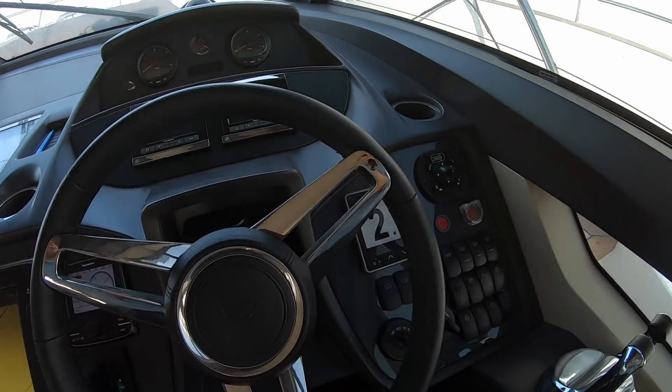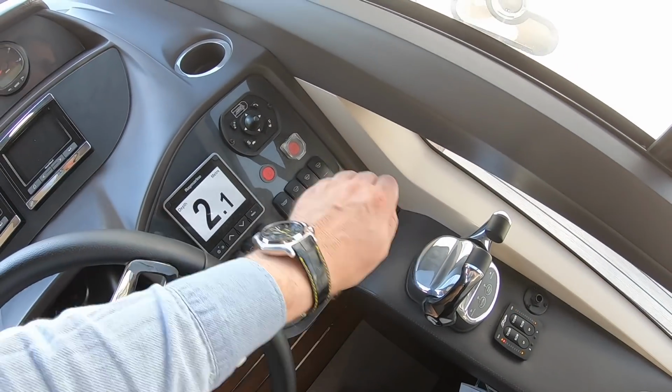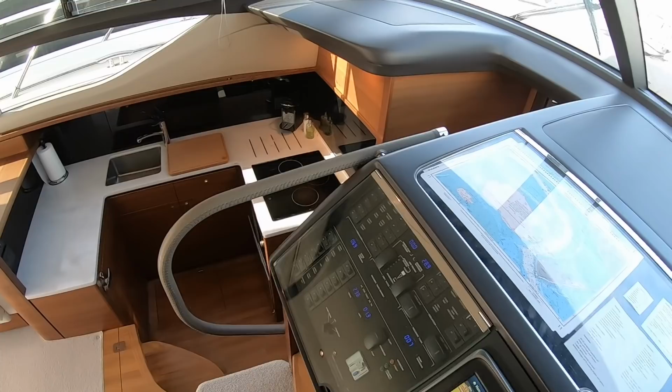There's also an option of a joystick which linked the throttles and the bow thruster, and that meant you could just literally move the joystick to the side or forward or this way, and it would control the boat and send it the way you wanted it to go. Anyway, let's head on down a bit further.